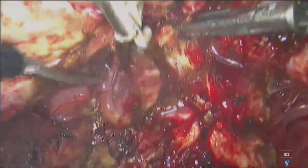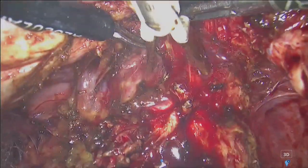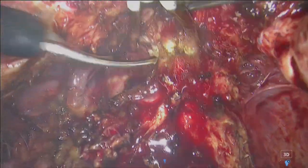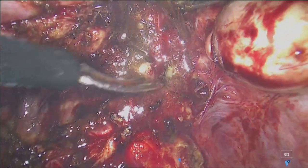Nice. Bellissimo. Look. This is a complete retraction posteriorly.